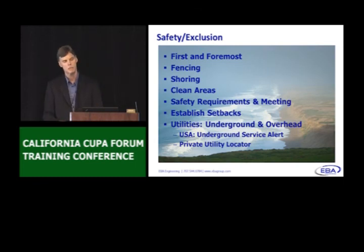I'll go back to safety and exclusion just for a moment. So first and foremost, safety, absolutely for us. And we take that seriously. Fencing and shoring, we talked a bit about that. Establishment of clean areas is a very important thing for us. We need to have clean areas where if a site is dirty, if we're going to take soil samples out of this site and sample and analyze these sites to 0.5 parts per billion of volatile organic compounds, the last thing you want to do is mix up everything and have dirty and clean and no exclusion. You really need to establish that.